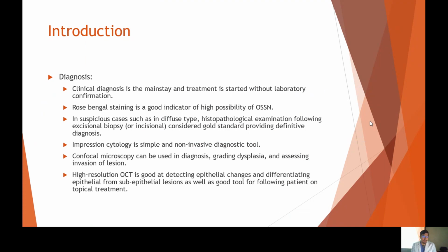Diagnosis. Clinical diagnosis is the mainstay and treatment is started without laboratory confirmation. Rose Bengal staining is a good indicator of high possibility of OSSN. In suspicious cases, such as in the diffuse type, histopathological examination following excision biopsy or incision biopsy is considered the gold standard, providing definitive diagnosis.